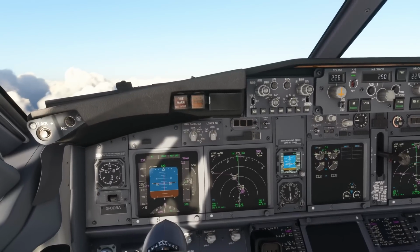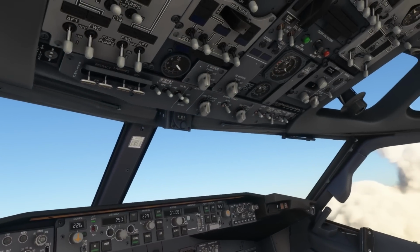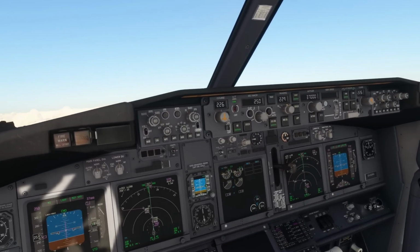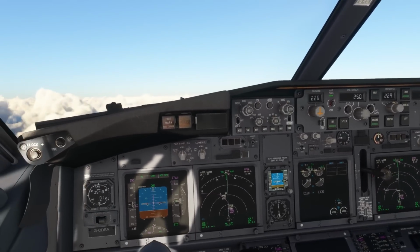Running through the after takeoff checks then: engine bleeds are on, packs are set to auto, landing gear is up and off, and the flaps up, no lights. That's the after takeoff check complete.